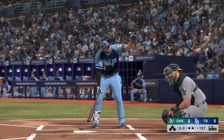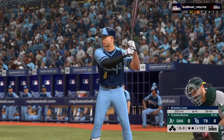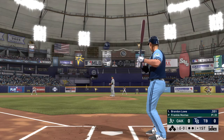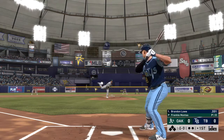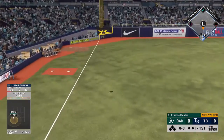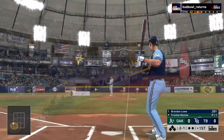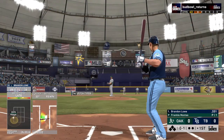So coming to the plate, Brandon Lau. He'll lead things off here in the bottom half of the first. For the Rays, the second baseman, number 8. Now here's the pitch. A swing and a shot hit down the corner. Nearly a big fly to start the inning. Instead, a foul ball.